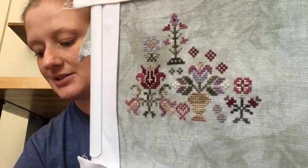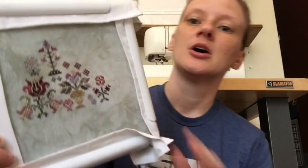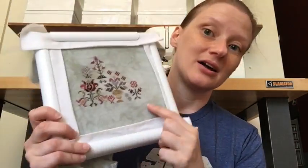But this is the Garden Sampler by Rosewood Manor. It is a download from Hirschner's website. Just look up Garden Sampler, and it's very, very cheap. I think it was like $3 or $4. But this is stitched on 32 count Valor from Picture This Plus using the Valdani threads, which I really like stitching with.